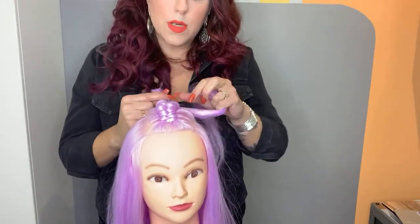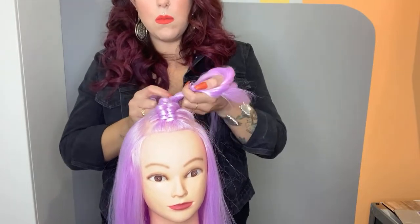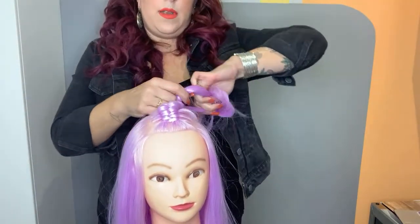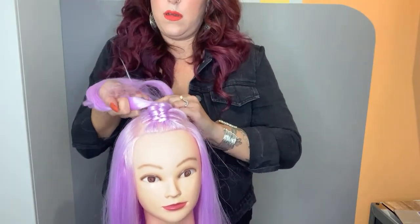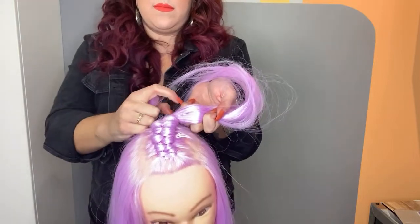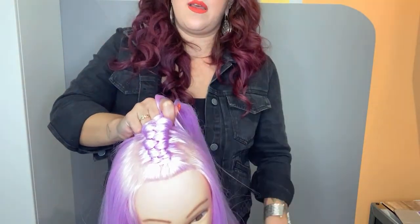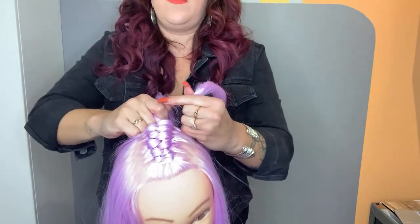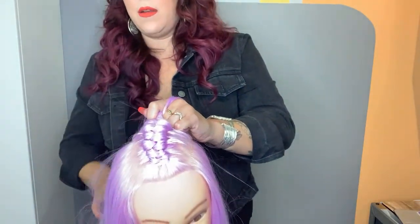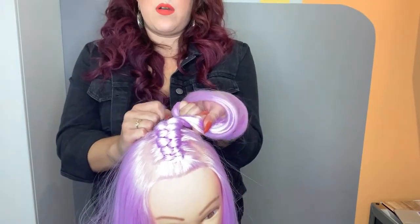Okay, so where do we leave off? Sorry. Okay, so we did over. There we go. Okay. So we're going to go over, grab that traveling piece, pick up some hair, add it in, stationary guide, pull it tight, over, grab, add hair, stationary piece, pull, keep that tension, and then it's going to go back over the second one.